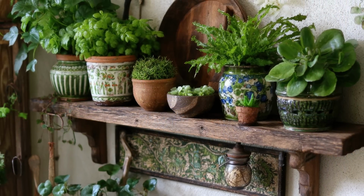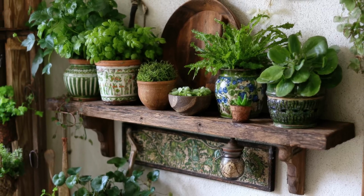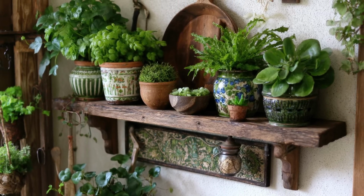Old watering cans, bird cages, and metal buckets become charming planters or focal points. The idea is to make your garden feel collected over time.